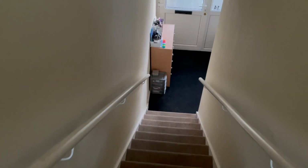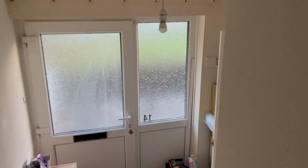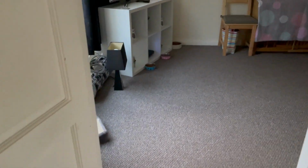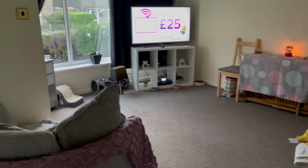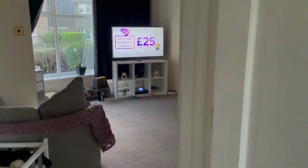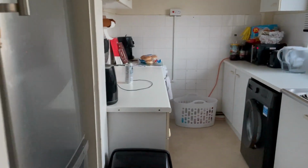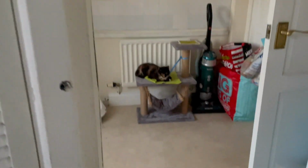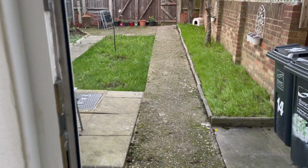I will just show you around the property one more time. So, the front room, the kitchen just in here, and then the utility room here, and the garden is just out here.